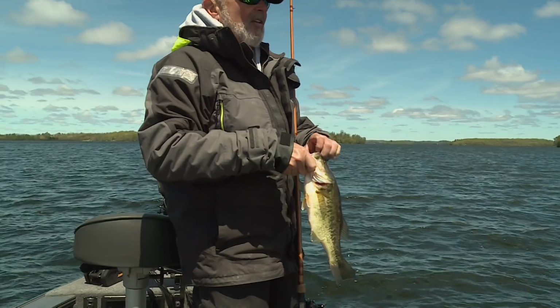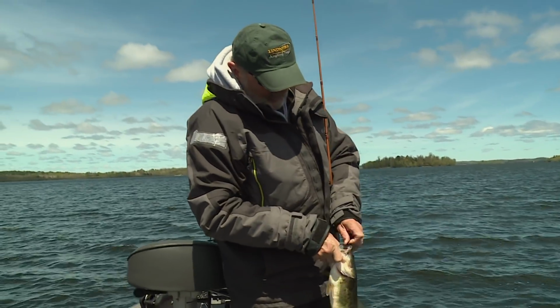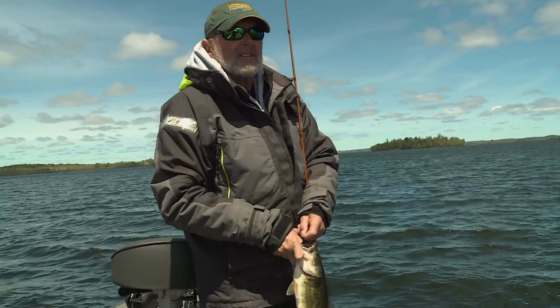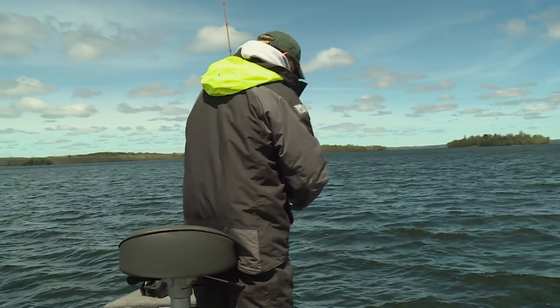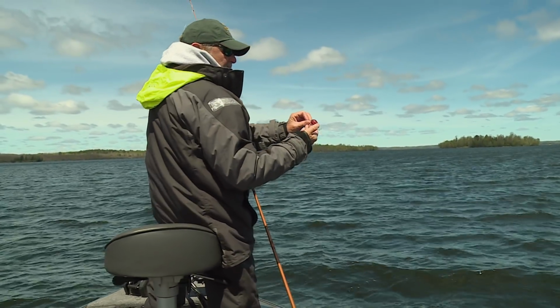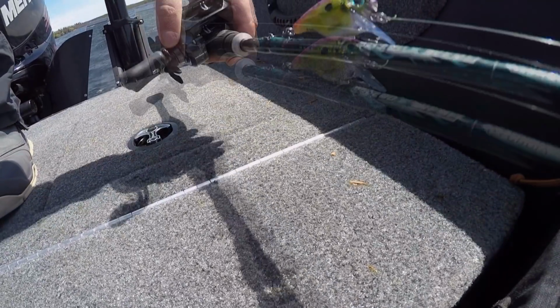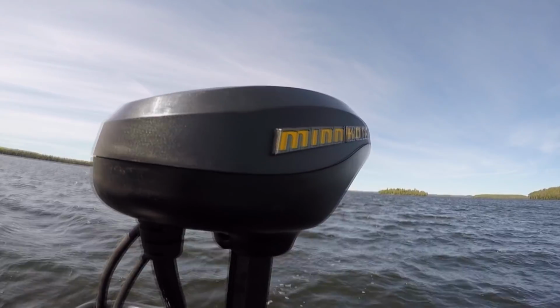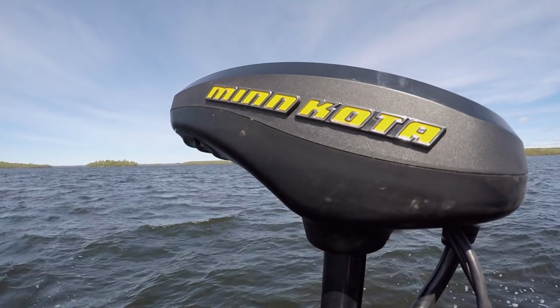A lot of these lakes, the lake that we're on now, we've got some wood we're going to go to, but the fish are coming off of big boulders on the inside of weed lines, and it's perfect for this bait. There's certain styles of baits that work better at certain times of the year than others.